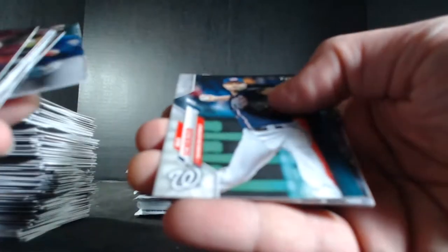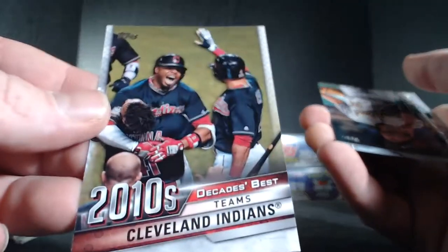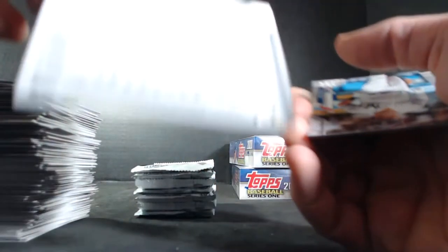Iglesias, Rendon, Almora, Bell, Muncy, Munoz, Master and Apprentice, Scherzer, Cueto, Indians, A's, 2010 Decade's Best Teams, Indians. And you got Trinan and Markakis. Jonathan Villar, Cano, Duran, Gurriel Jr., Danny Holson, rookie, Chance Sisko, Nick Solak, rookie, Grossman, Jalen Davis, rookie, Tommy Pham, Anthony Rendon, Roberto Perez, Indians, 1342 out of 2020 for the Indians. Luke Vogt and Mike Trout.